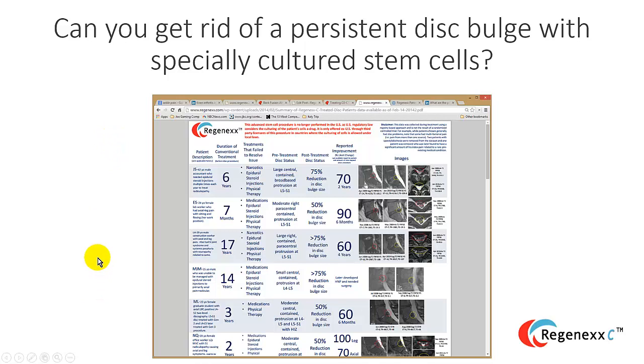This procedure has actually been taken over by a company which is pushing the FDA rock uphill here in the U.S. They've just submitted a pre-IND filing on this. And in the meantime, it's still offered down in Grand Cayman because it does involve culturing cells.